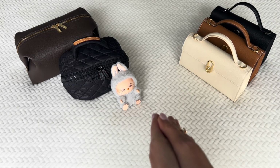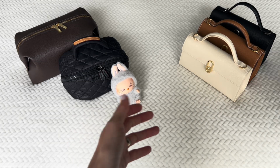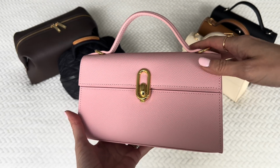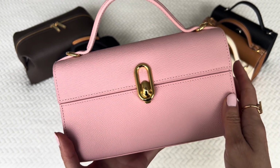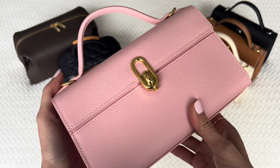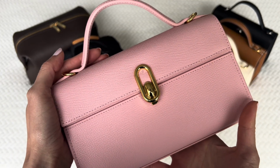So the very first item that I want to show you is so exciting. It is the debut of the brand new MADISON bag, my collaboration with Dress Up Your Purse, in this absolutely beautiful pink Epsom leather. Do you know how many pink color samples I looked at with Melody, and we finally landed on this one?